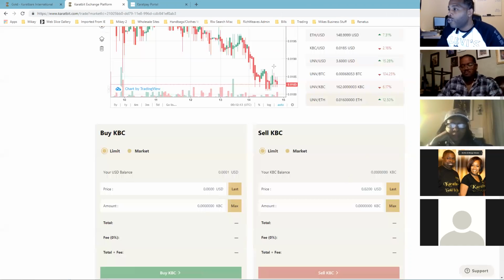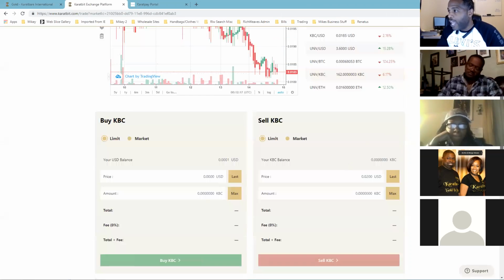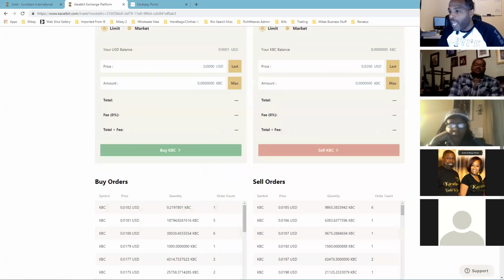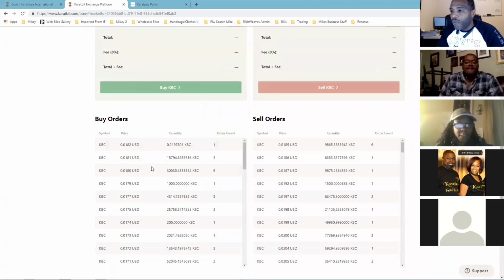So what I'm trying to do is look to see where I want to put my buy order in. It's in a downtrend right now. It's red. It's going down. So I'm trying to get it as low as I can. Right now it's at 182. If I want to get it lower than that, I would look around in here and see where I want to put my buy order in. You can put 182, 181, 180, 170, 160.